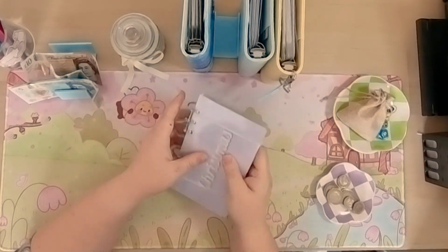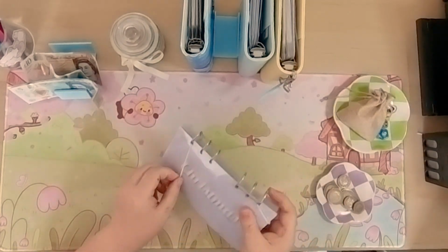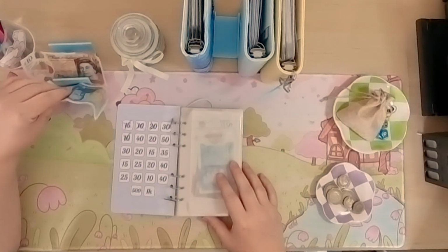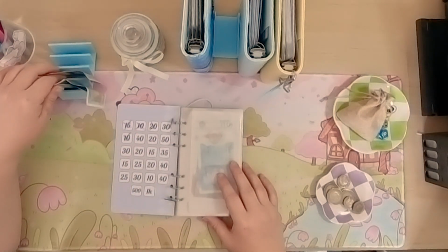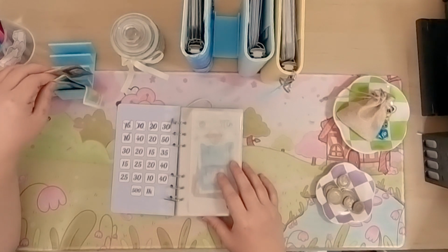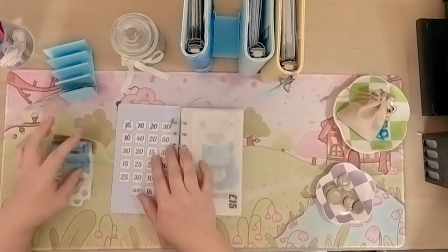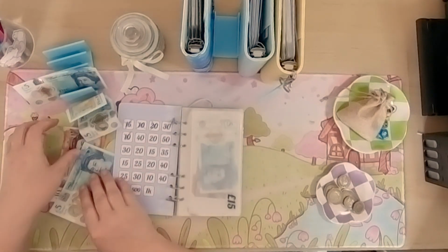Let's do Christmas while I've still got some money left. Oh, they're big ones, aren't they? I've just changed all my tenners up. Let's do the 20. Let's do that 20 there.